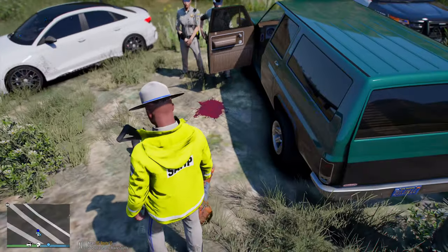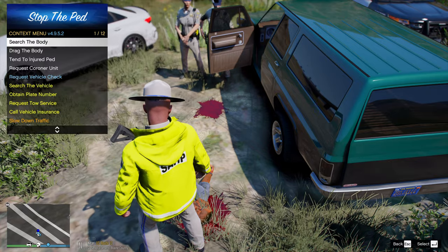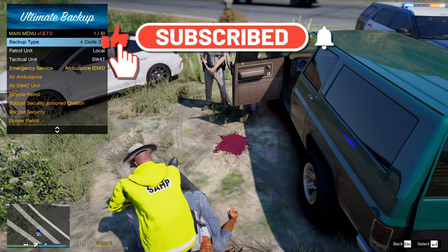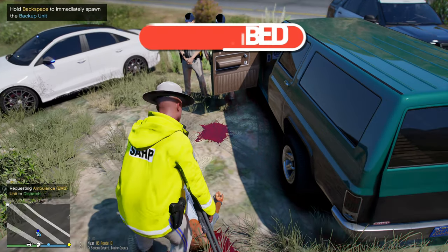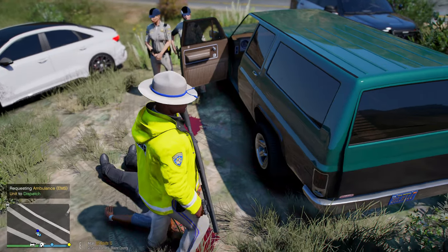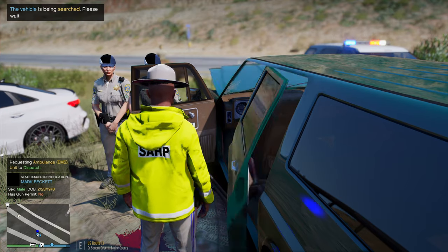Okay, search the body. While that's happening, let's get some code 3 backup. Ambulance. Assistance required in Grande Sonora Desert. Okay, pocket knife and stuff like that. Let's search the vehicle.